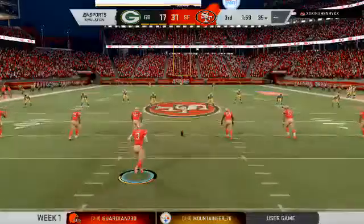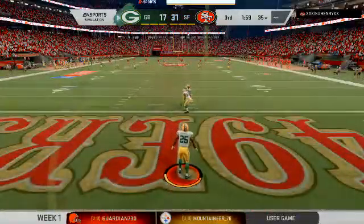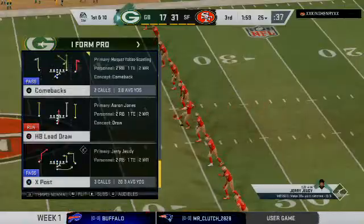So they'll get another shot on offense following that pick 6. And now the kick is away. And this will not be returnable. It's out of the back of the end zone for a touchback.